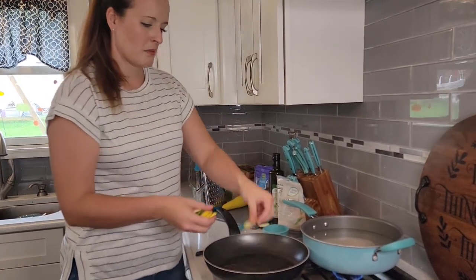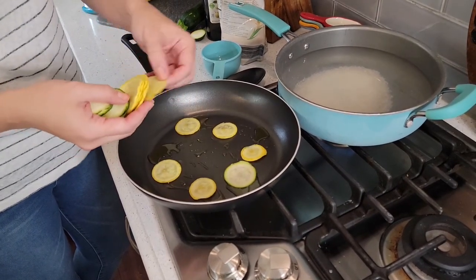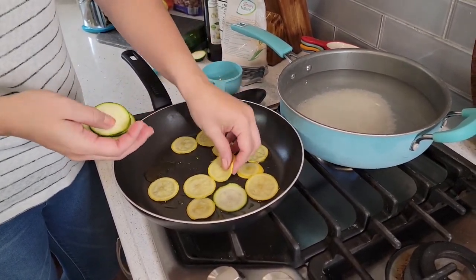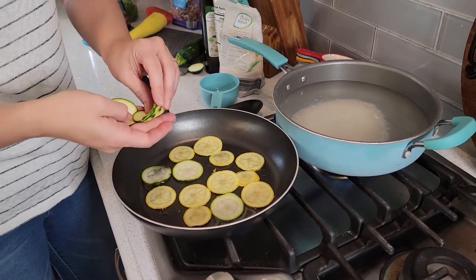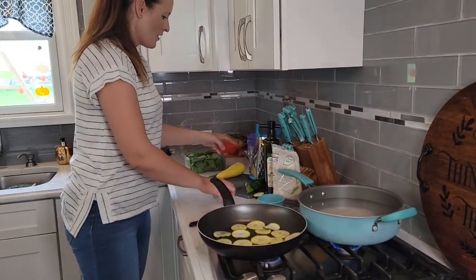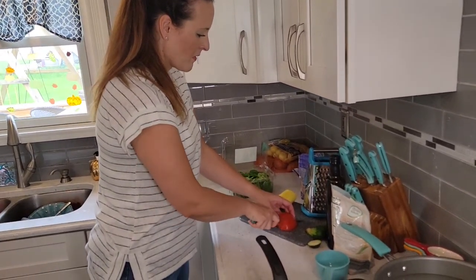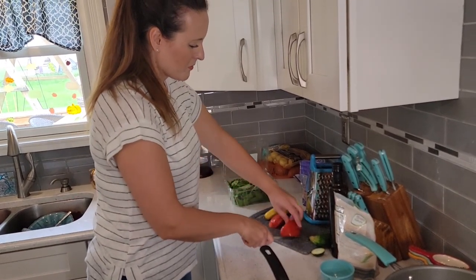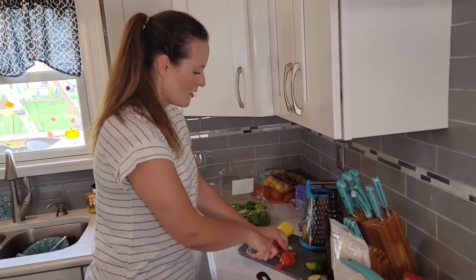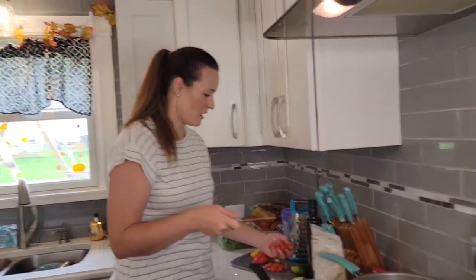Then I'm going to take those and lay them in the pan nicely. Now it depends on how many people you're cooking for, obviously, and how big your pan is, but I found that amount works for us. And then I'm going to take my tomato and start chopping that up. And again, if you have young kids and you're trying these, you want to make sure that you chop them up into small pieces to reduce any choking hazards.